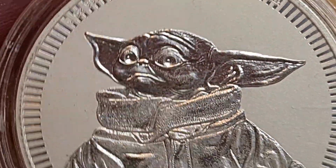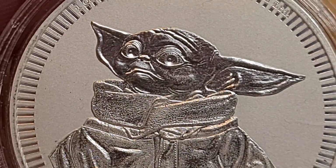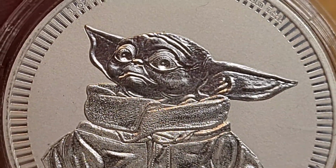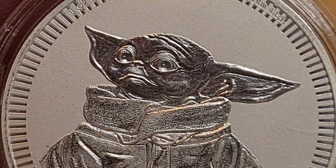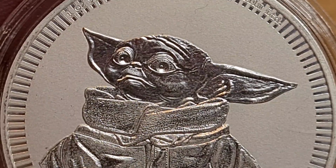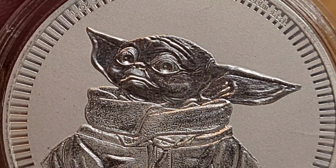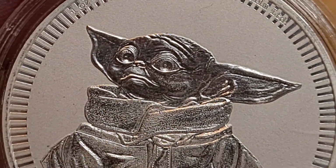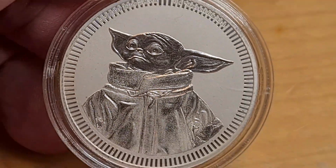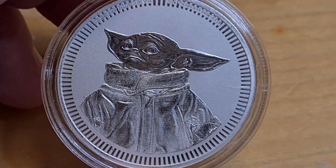Yeah, so that's what it is. Now, I featured a few of these different designs from The Mandalorian, and I'm sure I featured Grogu before, I think it was last year. So this might be a second coin of the same character, but in a different kind of way. And it is what it is.